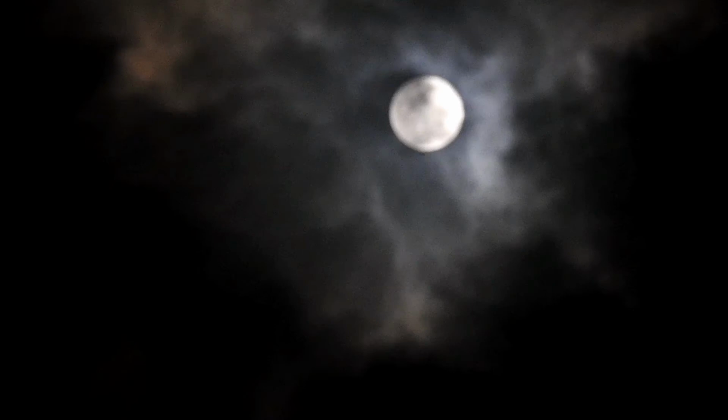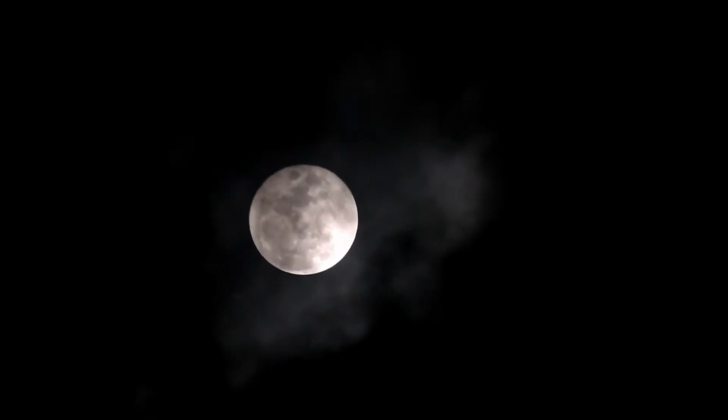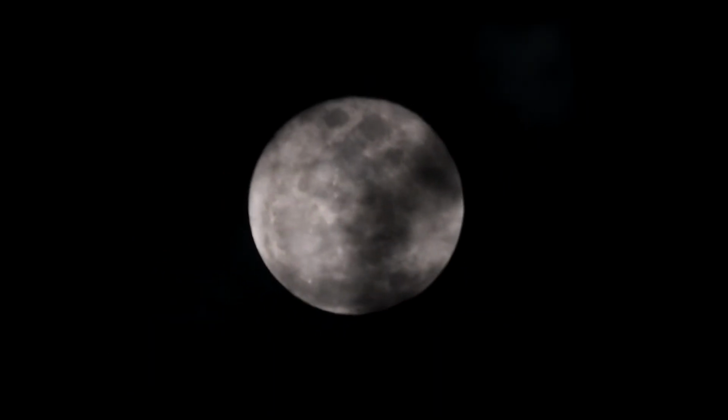I started taking this at 10:04 p.m. This was when I was at home. I just completed a 10-minute time lapse of the moon. And what I want to do is zoom in on it here.